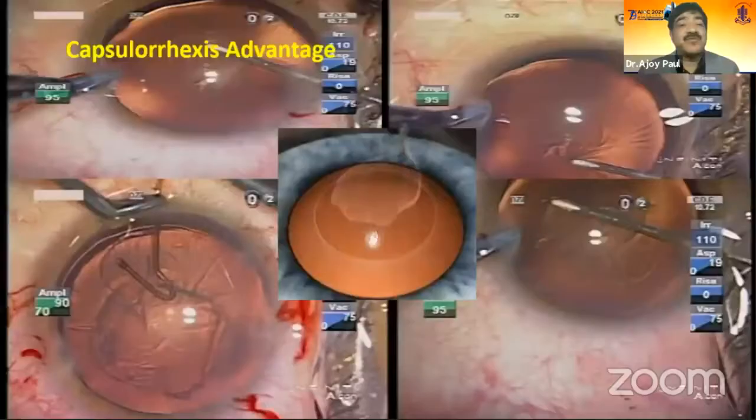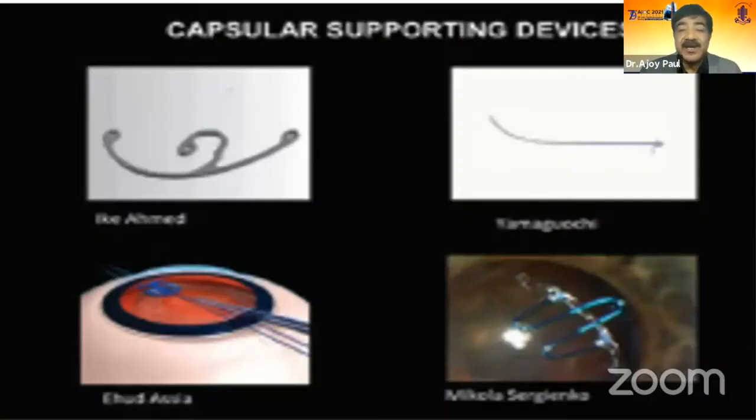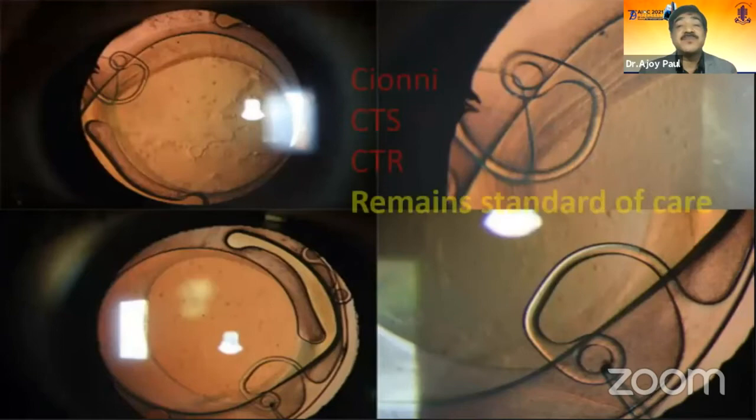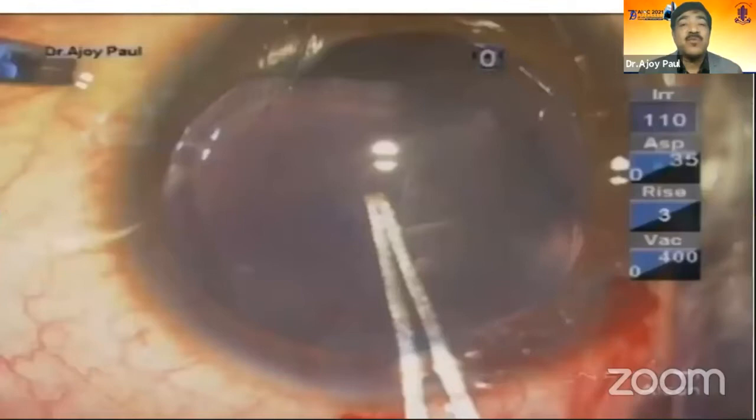And capsulorhexis is definitely an advantage if you get the right round center, but if you can't get it, you can always have some problem. And capsular support devices, Dr. Biraj has shown us all this now. This becomes the standard. CTR remains the standard of care for this, and the polypropylene sutures that we've seen. And the long-term stabilization is good with the present generation. But what is new? Let us come to that.